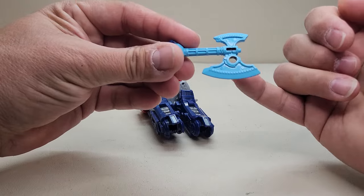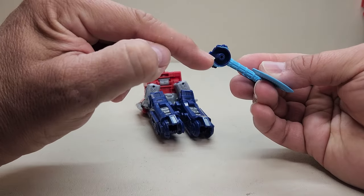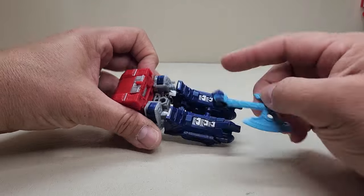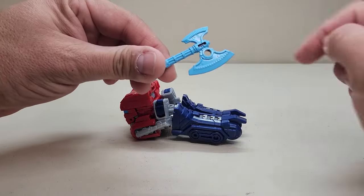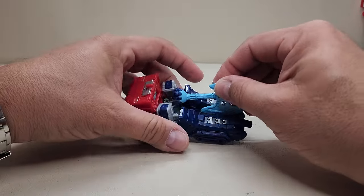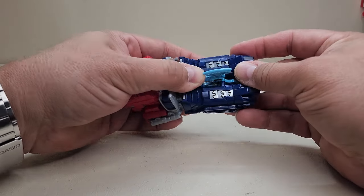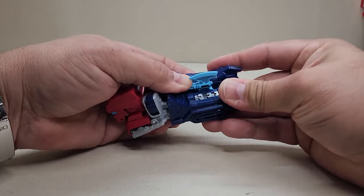So you'll notice that on the axe, there's a hole right there, and then there's a little peg right there. So that peg's going to go right there, and then these pegs on the back of the truck right there are going to go through that hole. So when you go to put the axe away, you can't just pop it into the vehicle mode. You have to separate the legs. You got to pop these through.